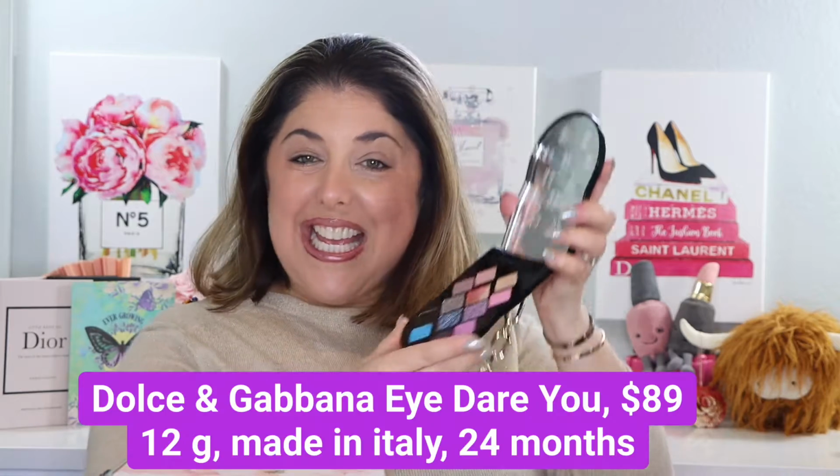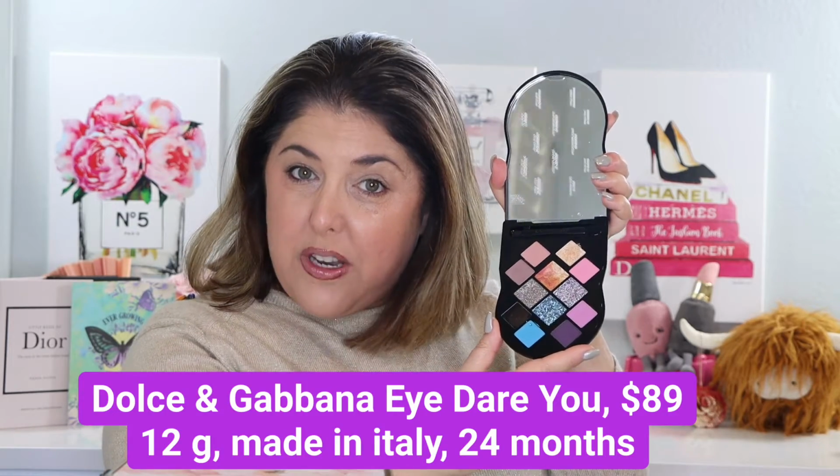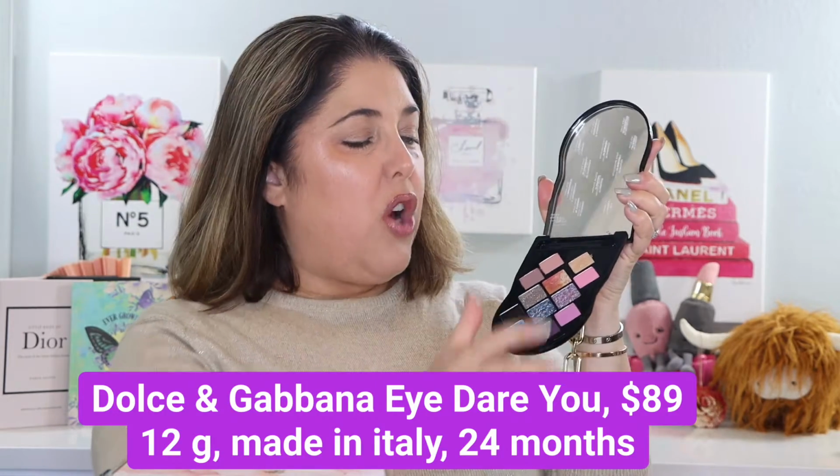Today we're going to look at two new offerings, and we're going to fit them in nicely together, or so I compliment myself and say. We are going to look at the Dolce & Gabbana I Dare You eyeshadow palette. Have you guys seen this thing? It's either gorgeous or a little bit ostentatious. You can kind of say that about anything from Dolce & Gabbana, to be honest with you.